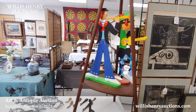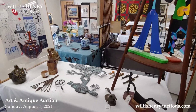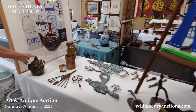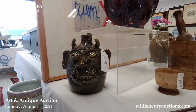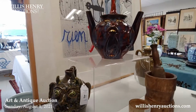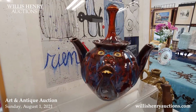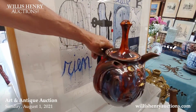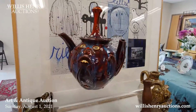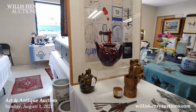Then we've got some face jugs that are just really grotesque. I don't know how this worked or if it did. That's a double spout teapot. Strange. So we've got a little bit of everything in this sale.